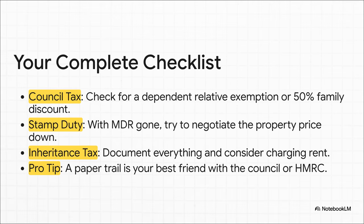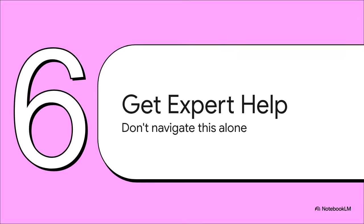For inheritance tax, get everything in writing and seriously think about that rental agreement. And the one pro tip that applies to everything: keep records. Seriously, a clear paper trail is your absolute best friend. And that leads us nicely to our final section, getting expert help. Because, as you can see, this can get complicated pretty quickly, and you really don't have to try and figure it out all by yourself.